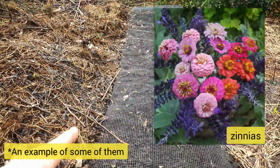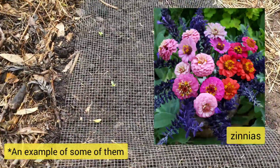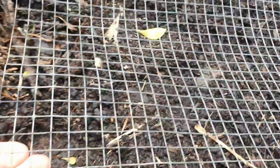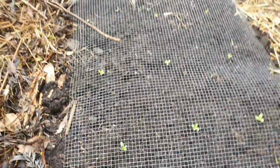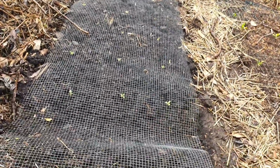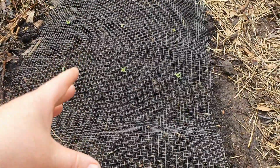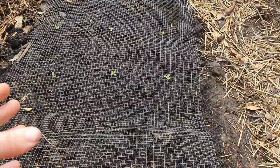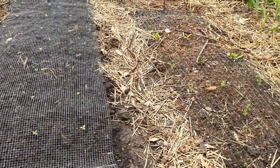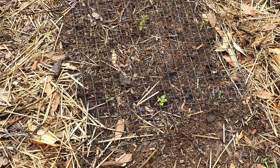The zinnias are already planted up. Lots of different mixes of varieties in here. They're still quite small, and I do have them protected from the chickens. I haven't really counted how many plants are in there. I try to keep the spacing maybe 3 inches apart. Ideally, the seed packet recommends further than that, but I'm just going to see how that goes. Bit of an experiment.